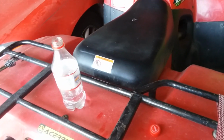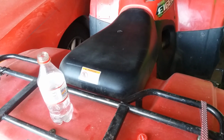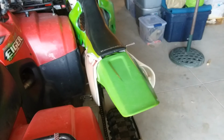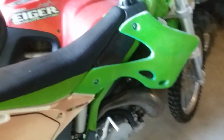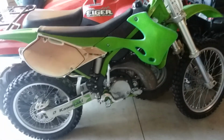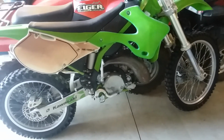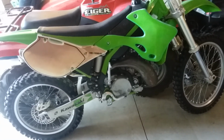So, it's probably the coolest $200 I've ever spent. Or $2,000. Here it is. The Kawasaki KX250, from the year 2000. Kawasaki 250, in mint condition. If it ever focuses, oh my god. If you guys could see this in person, you would also tell.